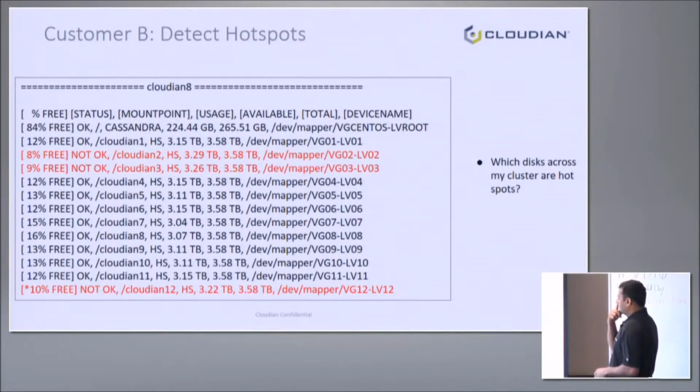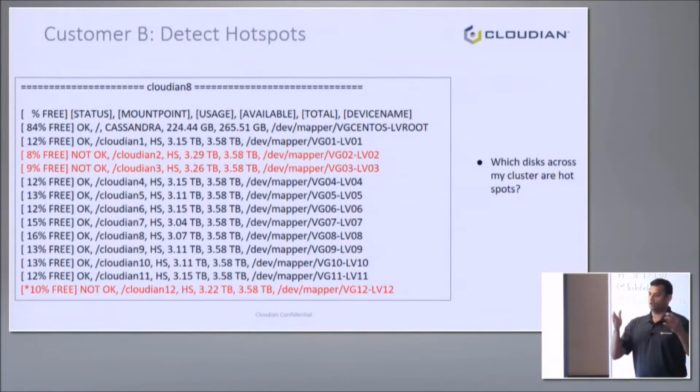Here is another example where smart support automatically picked up that there are certain drives that became hotspots, and they were literally about to go full. So the system will automatically take the corrective action. But I think at that point we need to look at what was happening. Maybe the key space was becoming hot, or some other condition that was happening, right?